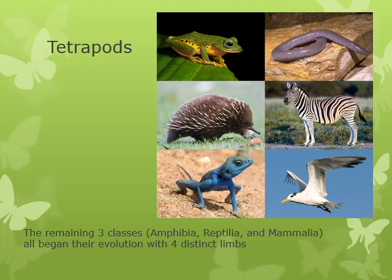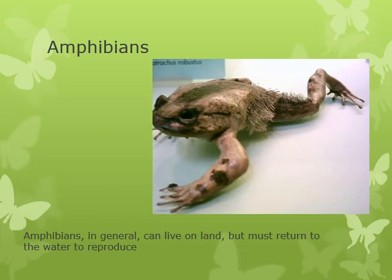So we're going to go into depth on all of the different tetrapods. We're going to talk a lot in this particular lecture about amphibia and reptilia, and then I'm going to give you a whole separate lecture on just mammalia, because it's very, very widely diverse. So first off, we got our amphibians. They, in general, live on land, but they must return to the sea in order to reproduce. This is the terror frog.